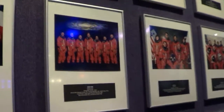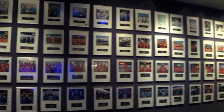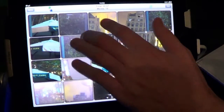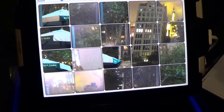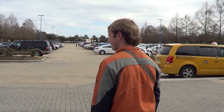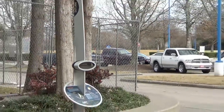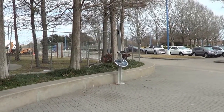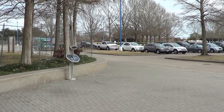There's a lot of photos here, as you can see. Yeah, it's a puzzle, man. That was good. Glad they were open. There's our bus. Funny thing is, we were here before it was.